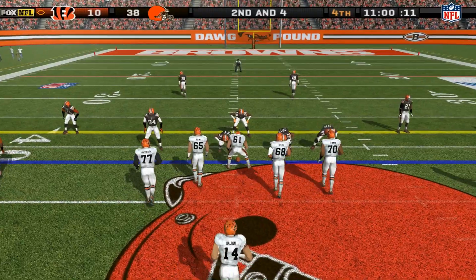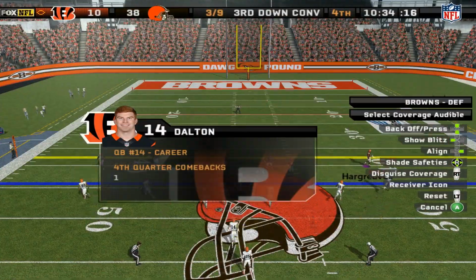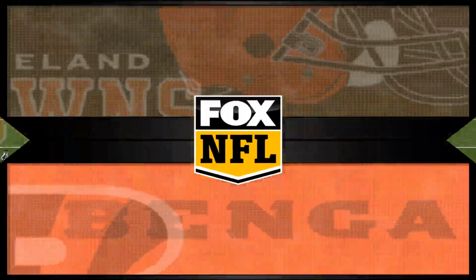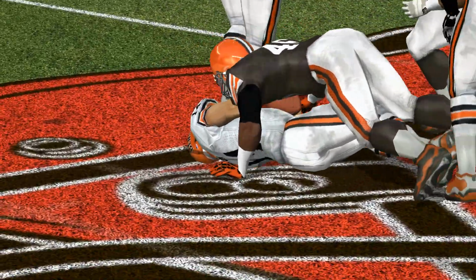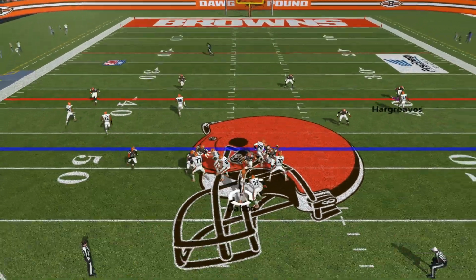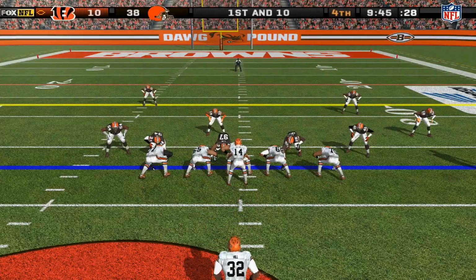The Bengals have it 2nd and 4 at the 42-yard line of the Browns, and Andy Dalton gets tackled in the backfield, sacked by left end Nick Williams. Dalton is sacked again on the very next play, this time by backup outside linebacker Ashley Palmer. And on 4th and 10, down by 28 points, they're going for it. Dalton goes back to pass, and it's complete to A.J. Green inside the 40-yard line for a first down.